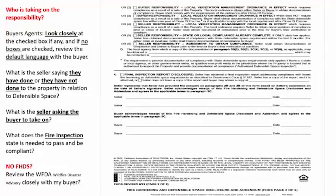Okay. 4, 5, and 6 are all where the seller is taking on responsibility. So you want to be very careful. 4 is where there's a local vegetation ordinance and it's a point of sale. So they have that lessened, smaller time, but if they're going to require it, they get it done.